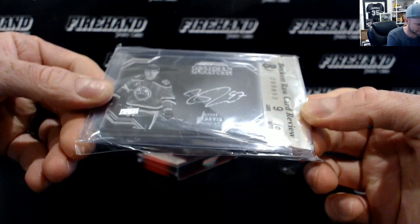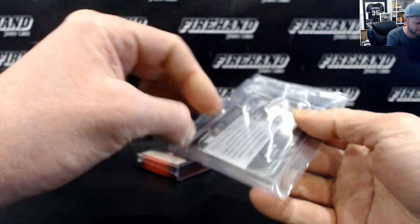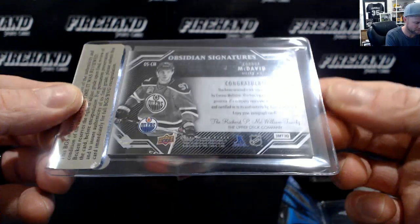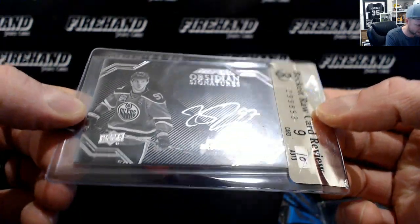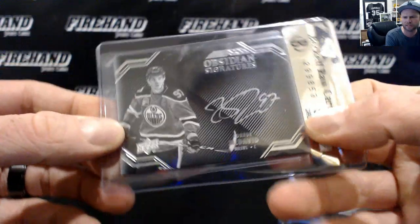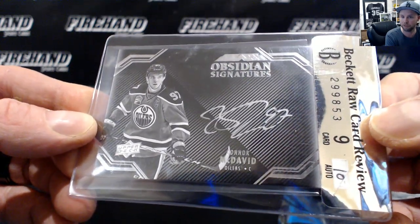Well, how about that? How about a McJesus? Connor McDavid, 16-17, UD Black. So second year, Connor McDavid, Obsidian Signatures, and it's a BGS Raw Card Review, 9 with a 10 signature. That's pretty good. McDavid auto.